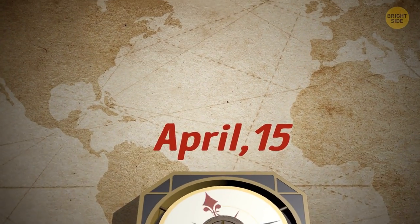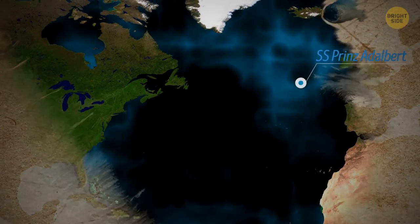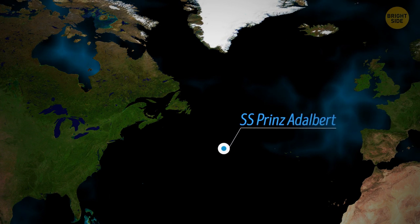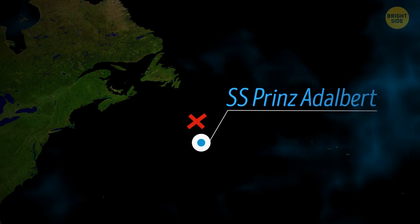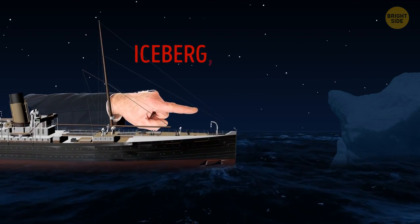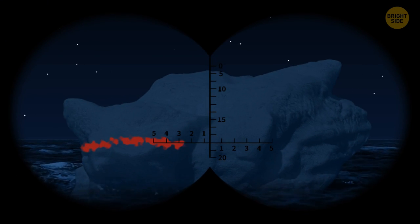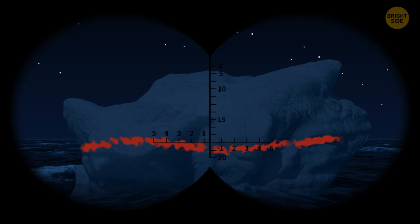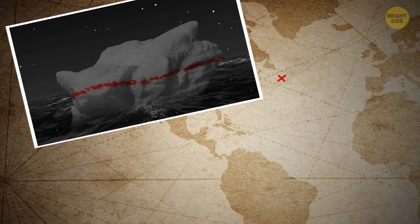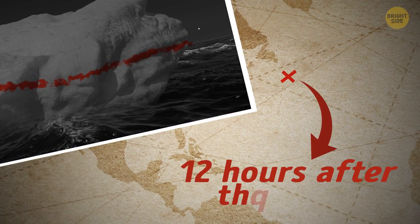On April 15th, the German ocean liner SS Prinz Albert was sailing through the North Atlantic. It was traveling a few miles away from the place where Titanic had sunk several hours before. The German ship's chief steward, who hadn't learned about the disaster yet, saw an iceberg. What drew his attention was a fairly large streak of red paint going along the iceberg's base. Surprised, the man took a photo of his discovery. He thought the paint meant a ship hit the iceberg during the past 12 hours.